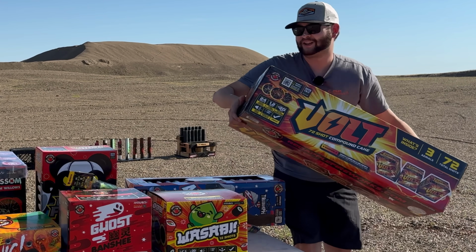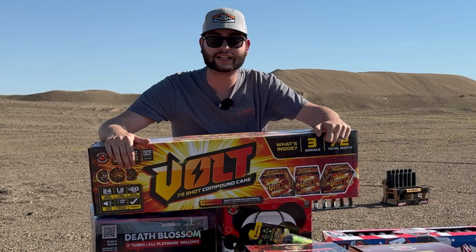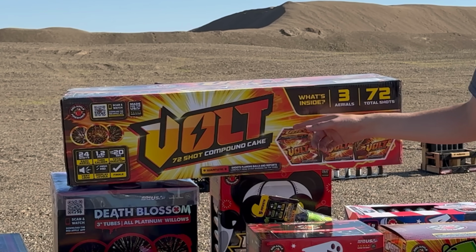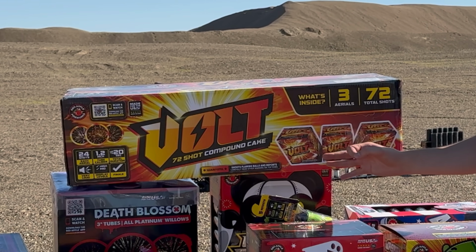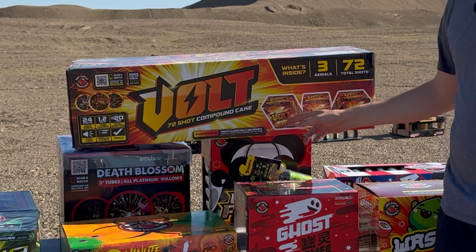And lastly, the elephant in the room. This is the new Volt 72 shot compound cake. Look at the size of this beast. Now inside the Volt, you're gonna get 3 XL aerials that are meant to be lit off at the exact same time. You have one that shoots off to the left.